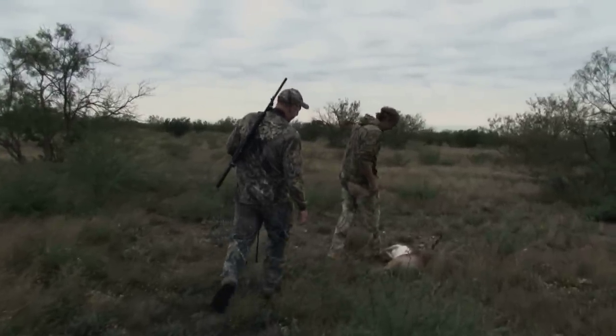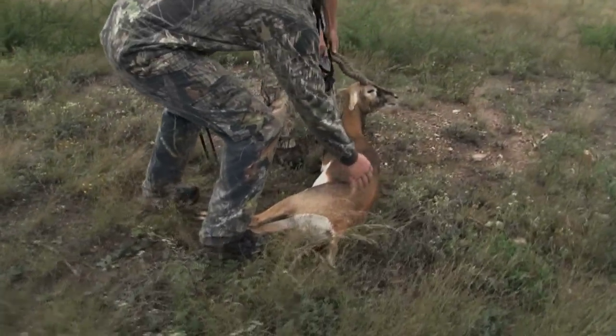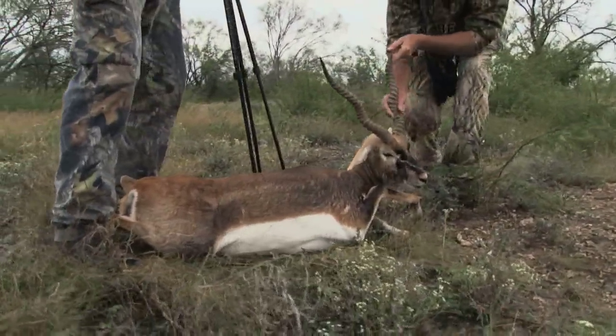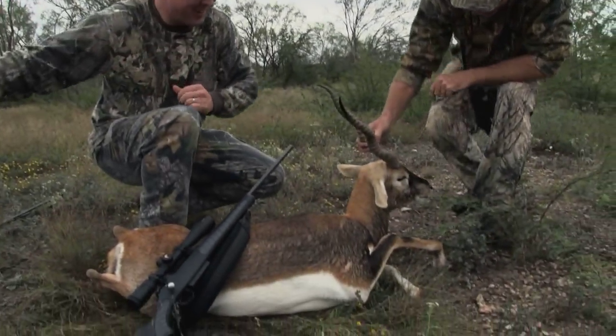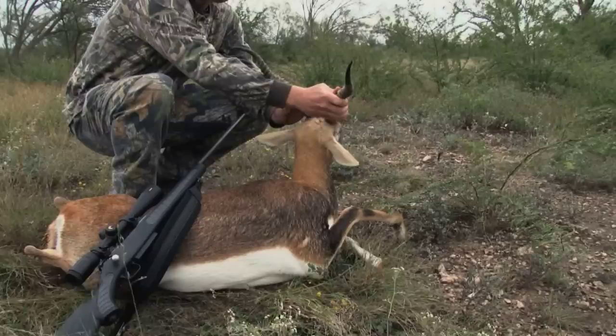First black buck, it's documented on film, shoulder mount. Regardless of what my wife says, there's a shoulder mount headed to my basement. That's where it's supposed to go, isn't it? That's where it's supposed to go, right there. How about that? We chase them suckers around pretty good. Oh yeah, we've given them a hard time, haven't we? Man, what a gorgeous animal.